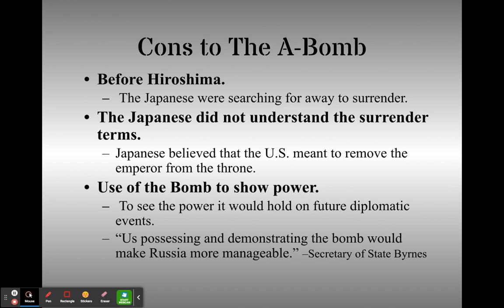Another one here, the Japanese actually didn't even understand the surrendering terms. Remember that we talked earlier that the United States basically said, we want unconditional surrender. But then the Japanese came back and said they didn't want their emperor to be removed from the throne. Well, that's a condition. And so the Japanese didn't quite understand that the United States was looking for unconditional surrender. And so that clarification of the surrender terms would have helped to prevent the use of the atomic bomb as well.